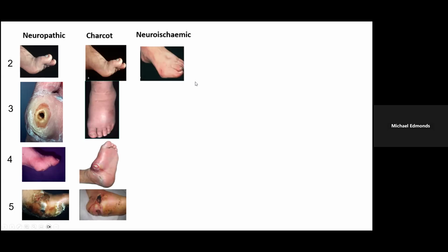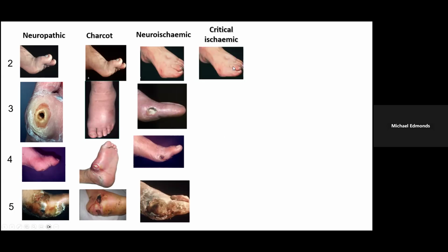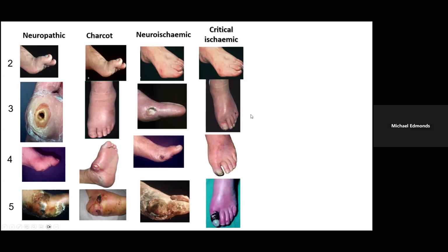Then there is the neuroischemic foot, where an ulcer also develops on the side of the foot, and this can become infected and then lead to infective necrosis. Then we have the critically ischemic foot, where there is reduction in blood supply to the foot, and then this leads to tissue hypoxia, necrosis, and gangrene.